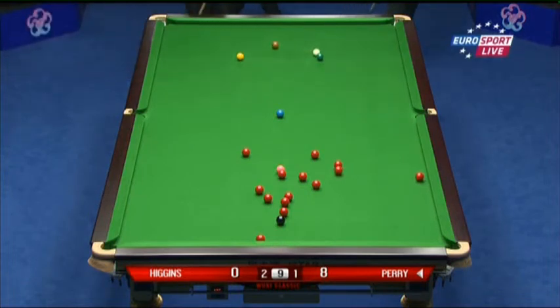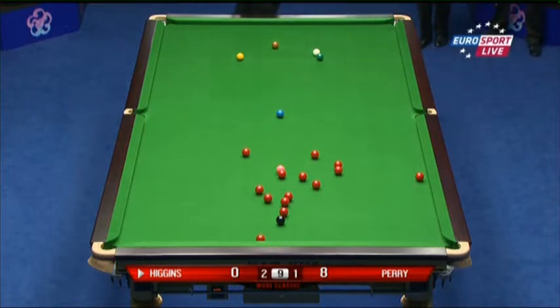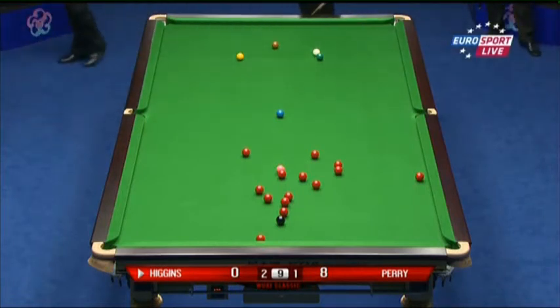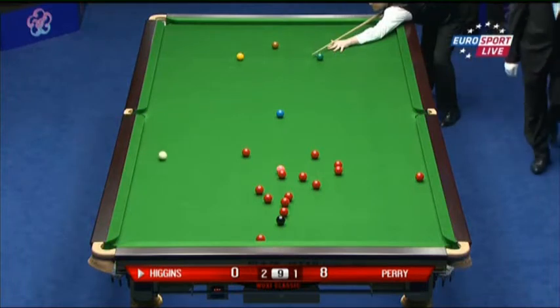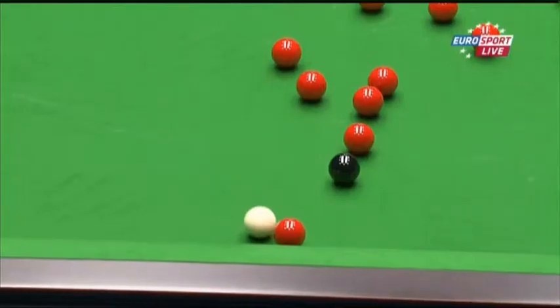Oh, what a nice little rub. And that will do nicely. All gifts greatly received. The red behind the black is probably the red he'll try to hit. Nicely judged.